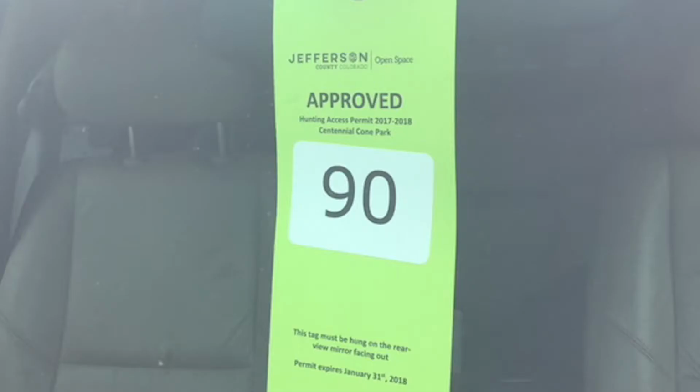Inside the packet, you will find a rear view mirror hanger. We will expect you to display it on your rear view mirror at any time you are parked and hunting within the park. They are color coded so park rangers will know if you are expected to be hunting either sex deer or cow elk when you are at Centennial Cone.